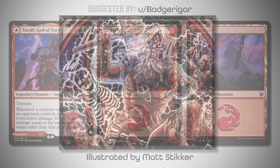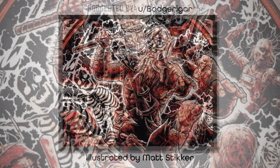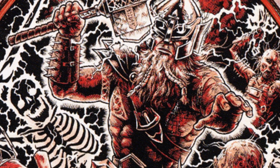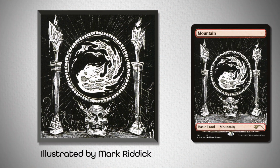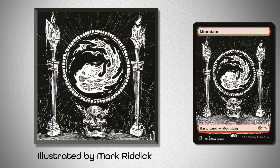But for the Kaldheim showcase artwork of Toralf, we will have to take a different approach. With such a monochromatic aesthetic, there are really only blacks, whites, and reds to interpret in this artwork, which really helped focus the choices of matching basics. For instance, this Mountain from the Crushing Brutality of Basic Land's Secret Lair matches the hard rock vibe and the blood red colors almost perfectly.